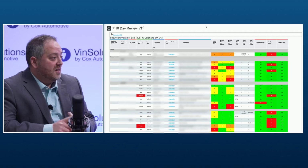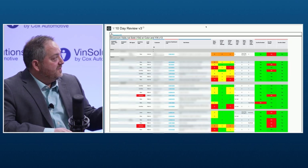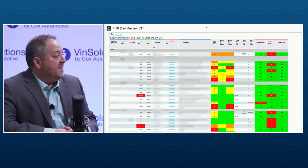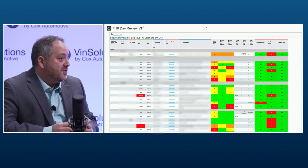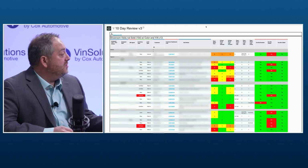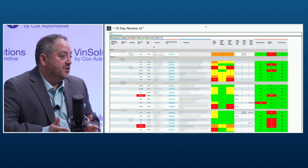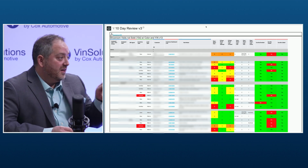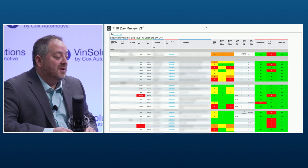So these are all active customers, so they're not lost or sold, that we have not set appointments with. And this first top section is unsold showroom visits in the last 10 days. In this store, that's 83 opportunities. That's a lot to manage. And if you're not using a report like this, it's almost impossible for a manager to try to wrap their arms around 83 unsold showroom visits by clicking through the desk log and looking at each one of them to see if we followed up and set a be-back appointment.